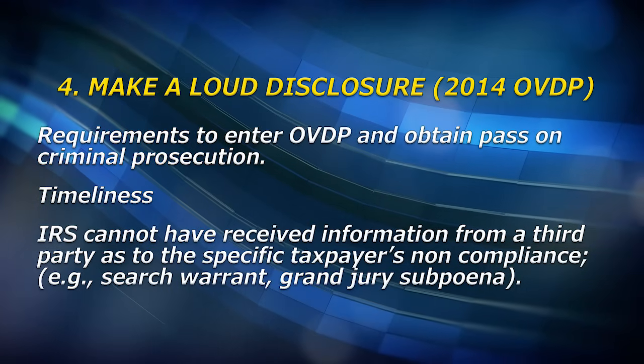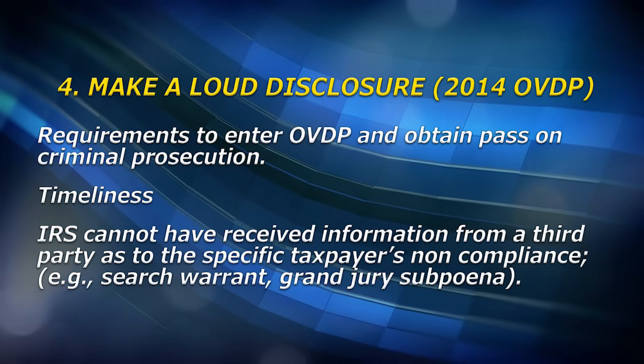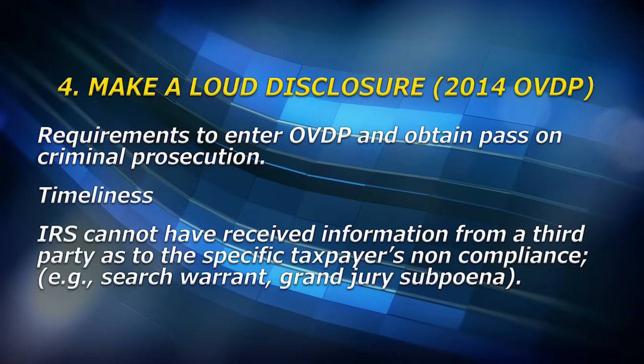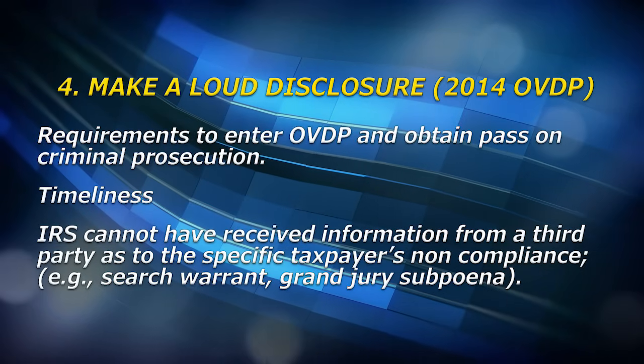The next requirement is that your voluntary disclosure has to be timely. By being timely, you have to beat the U.S. government to the punch. The moment they open up a criminal investigation against you or they open up an audit, you do not qualify for this program.